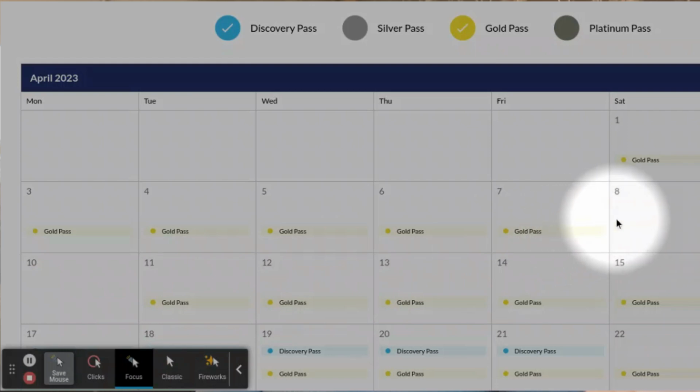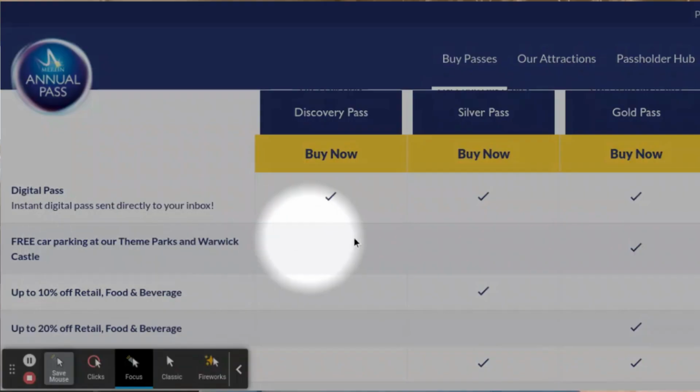This will basically be your most popular days, like bank holidays, etc. As well as the entry days that the passes can be used on, there are also some additional perks that are not included in the lower level of passes. For example, free car parking is only available with the Gold and the Platinum Pass.